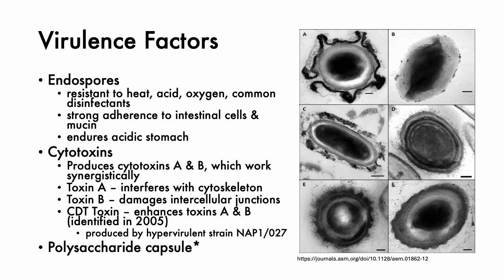Not all C. diff is cytotoxic, but the ones that are produce toxins A and B. These work together. I read that toxin B is only effective with toxin A. Toxin A essentially destroys the structure of a cell, and then toxin B damages the intercellular junctions, so it basically rips cells apart where they adhere to one another.